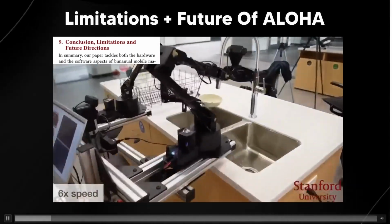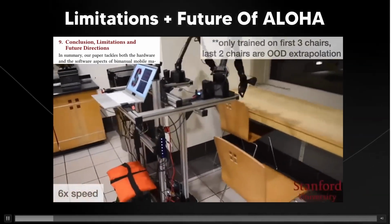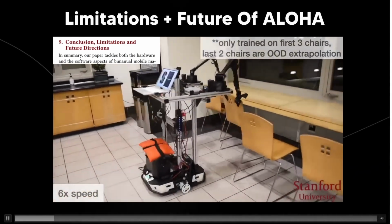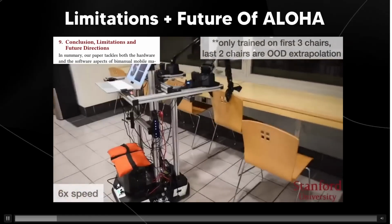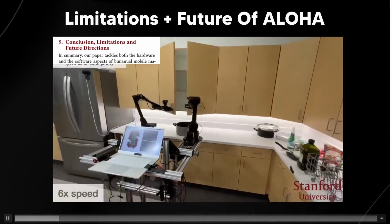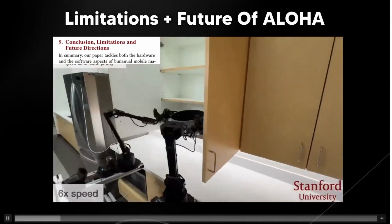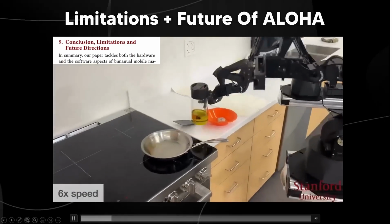And we want it to have as many degrees of freedom as possible in order to be able to work in the widest range of places and to be able to grab things that most humans can't grab and to be able to walk in places that most humans can't walk. Now, they also plan to make this robot smaller, which is of course what we need, and give its arms greater range of movement, which is something that we do expect.